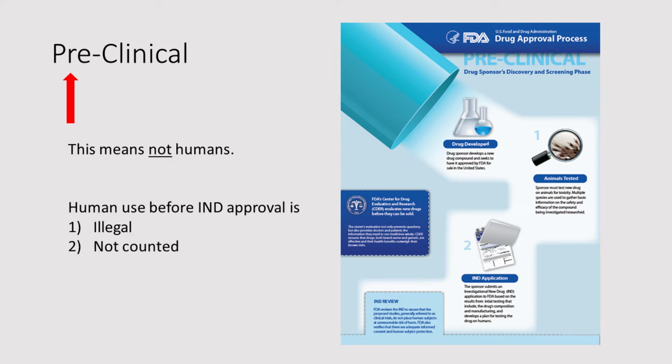Preclinical means not humans. If your drug is being used on humans before IND approval, this is not only illegal, but it's not counted. So if you want to submit an IND application, you do not get to bring to the FDA as evidence the fact that you've been selling it for use, and so far nobody's complained.